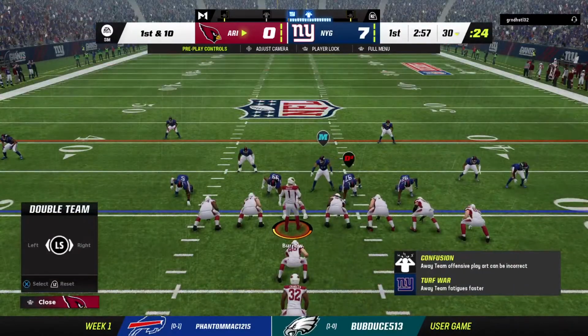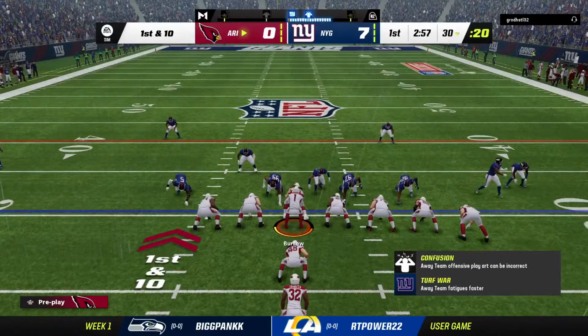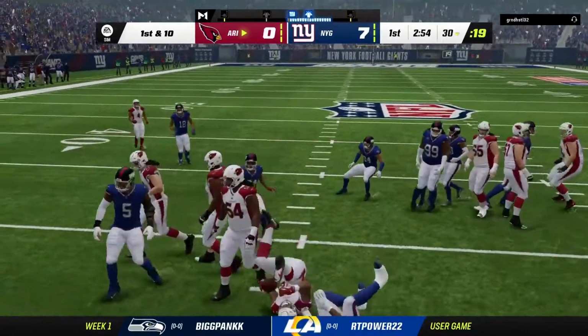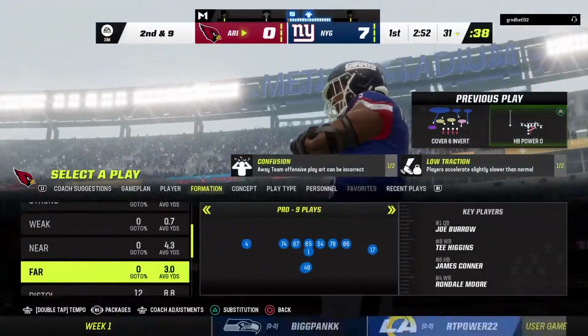So first and 10 now from the 30. 11 empty. They'll start this drive out on the ground. Just a yard on the pickup there, and it'll bring up a 2nd and 9.